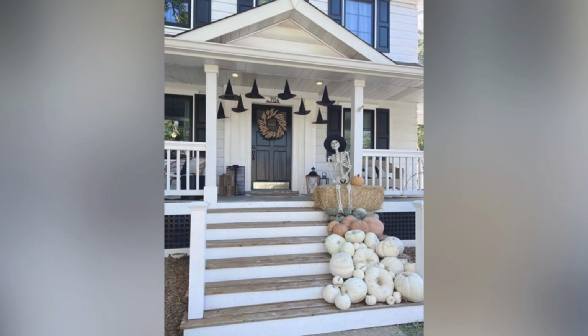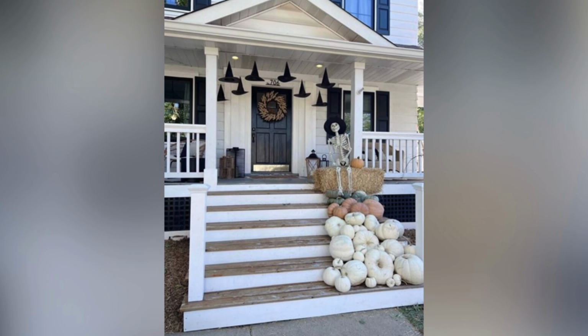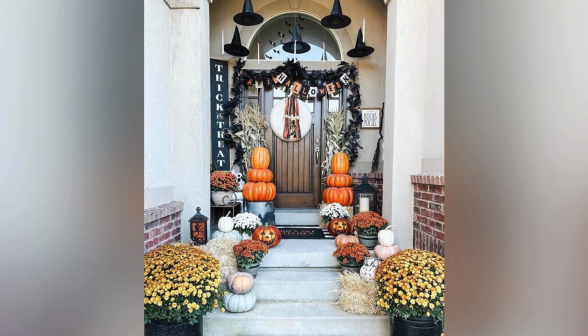Clear pathways. Ensure that all walkways are clear of tripping hazards like cords or loose decorations. This is especially important if you're using fog machines or dim lighting.